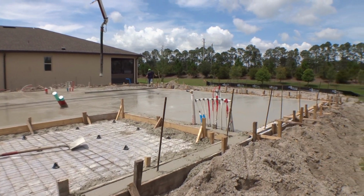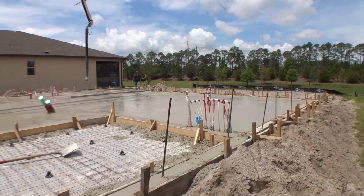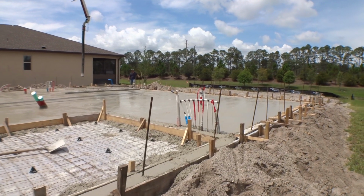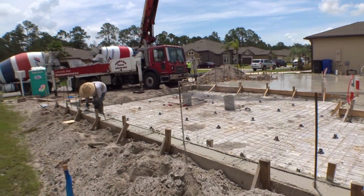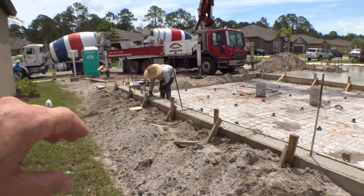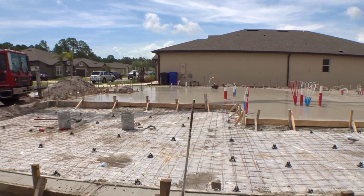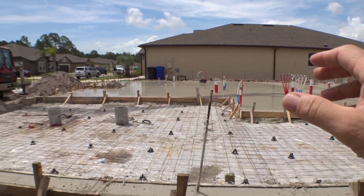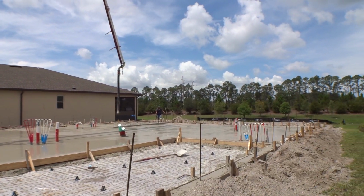And your water softener loop's going to be in this area over here. They got a drain right there, so I assume that's where the softener is going to go, okay? And then he's troweling, he's finishing out some of that area for the footer. So lots going on out here. You got the wire, they got some that has already been poured, they got some that are in the middle of pouring, so everything's kind of going on.